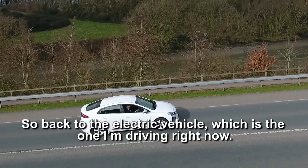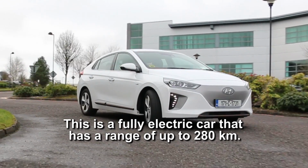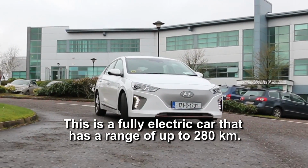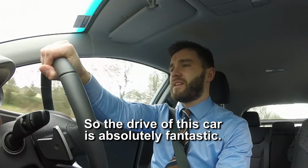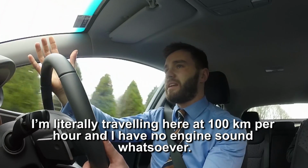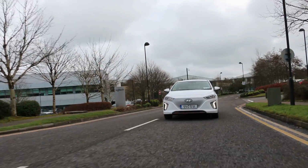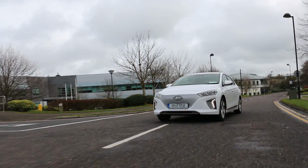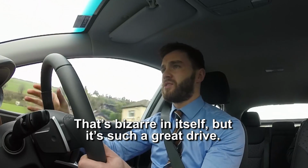So back to the electric vehicle, which is the one I'm driving right now. This is a fully electric car that has a range of up to 280 kilometers. So the drive of this car is absolutely fantastic. I'm literally traveling here at 100 kilometers an hour and I have no engine sound whatsoever. That's bizarre in itself, but it's such a great drive.